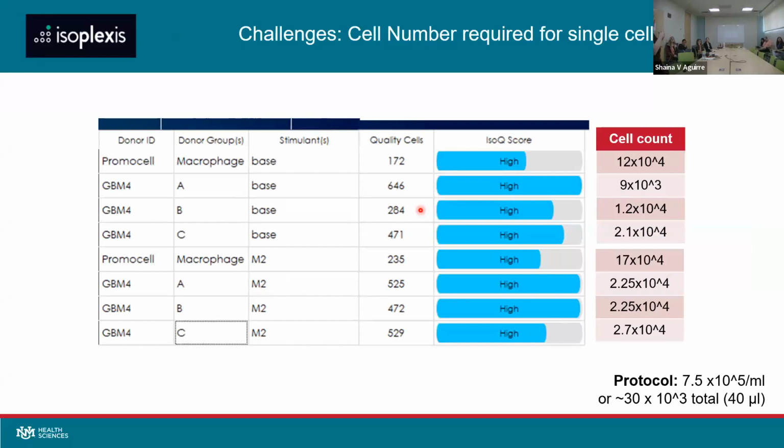In one part of the protocol, in one of my experiments, my cell count was 0, and I still saw some cells because I didn't grab them, so there was almost nothing. But if there are cells there, they are detected by the machine because it's very sensitive.